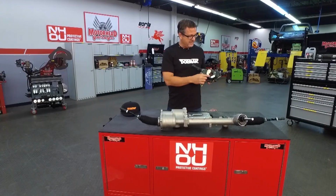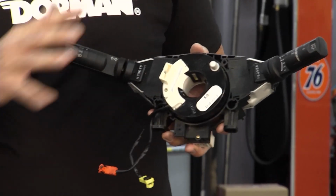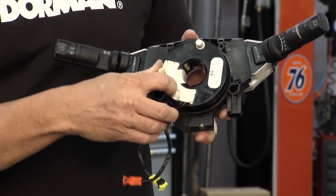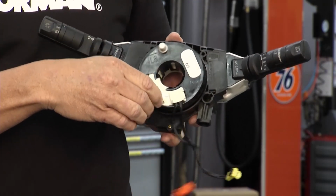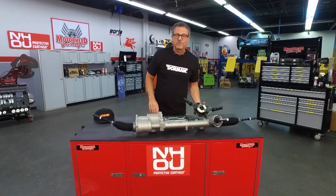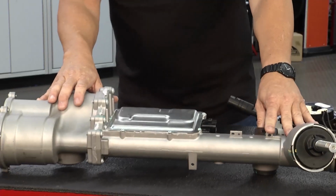You have right here a steering angle sensor and a torque sensor, sometimes built into the column, sometimes built into the rack. But the deal is you're turning to the left or right, and you're telling the computer how far you're turning and how much force you want to use in that turn. That's relaying a message down to your rack. That's why it's so important Dorman installs all this quality engineering into this rack and pinion unit.